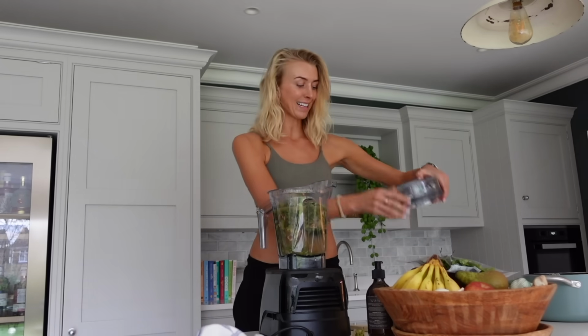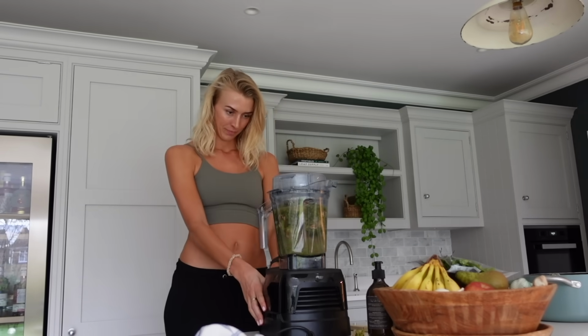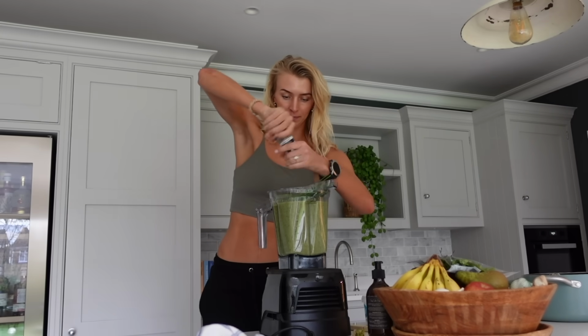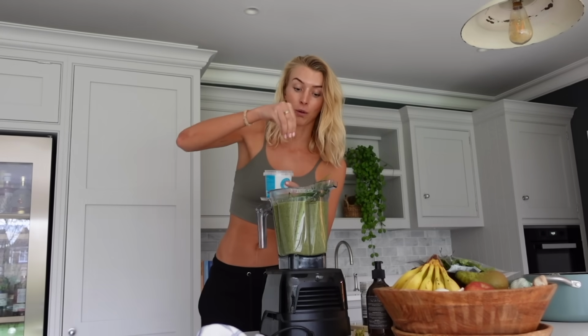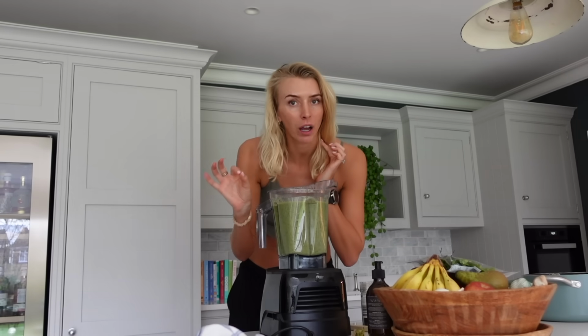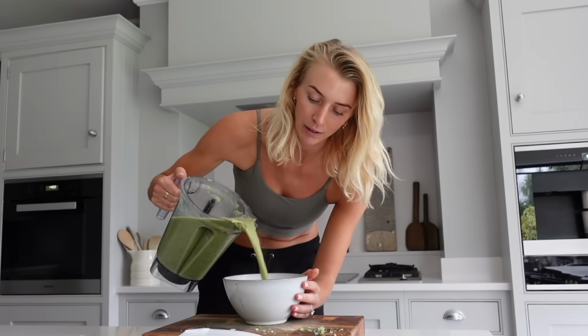Okay, let's blend this bad boy up. I'm just going to add in some fresh chives, pepper, and salt. That tastes good. Let's serve this up.